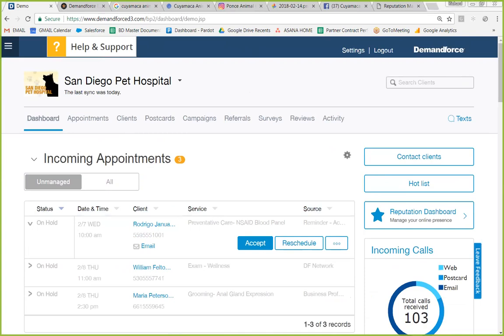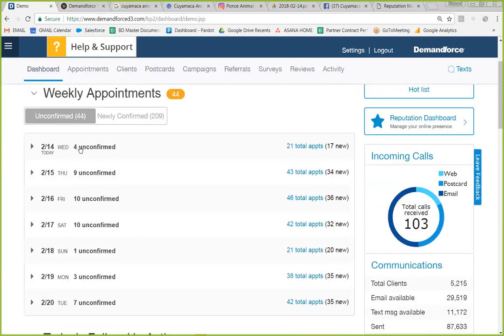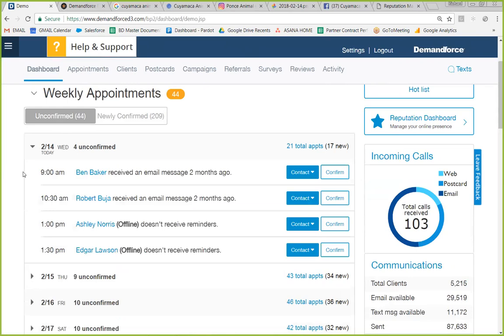The second piece that we really want to look at here is the follow-up actions for the day. I'll get into the confirmations in a second, but there might be a few unconfirmed appointments, right? So maybe the client got an email or a text from us asking them to please confirm their appointment. Not everyone's going to do it, so we're going to make it really obvious for the front staff who's confirmed and who isn't confirmed.